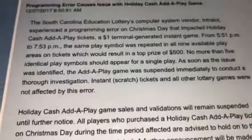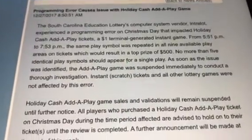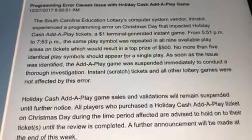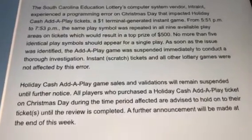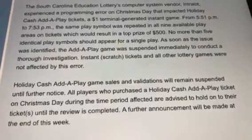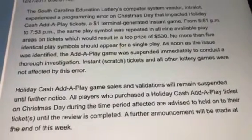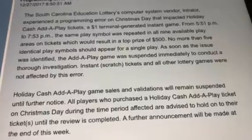It may damage the integrity of the lottery for a while, unfortunately. But I think that the right thing will be done. What do you guys think about that? It's very interesting, and it's a scenario that I'm not sure we've been presented with in the past. What do you guys think is going to happen here?